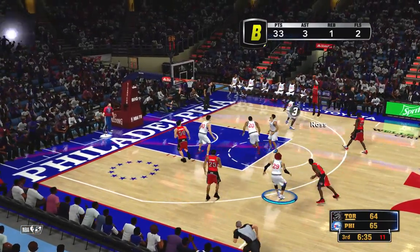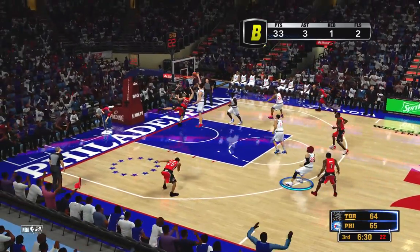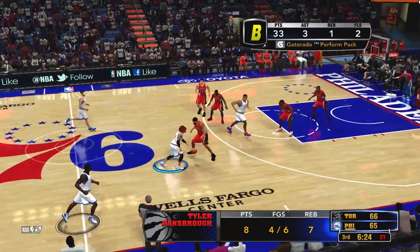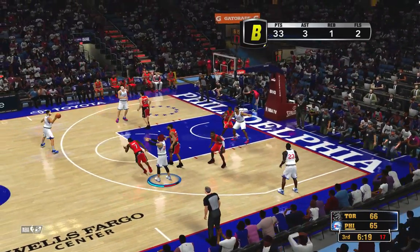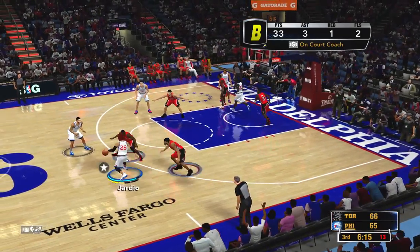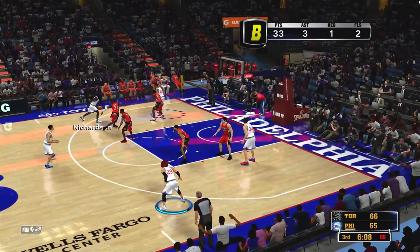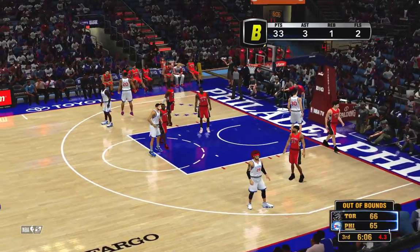The feed to Ross. Fires from deep. Kept alive. Another shot. And that's 2 points on the layup. Hansbrough's got 4 points this quarter. He's played an important role in their offense today, guys. Without him, they may not be in the league. He feeds it to Carter Williams. He passes to Raymond. Dishes to Carter Williams. Kicks it to Richardson. Shot clock at 5. And out of bounds as the Raptors gain possession.